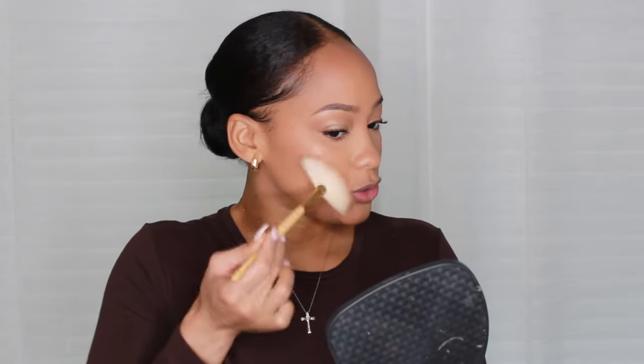So I'm just gonna take a fan brush and lightly dust that and just lightly apply this to my cheekbones. And I'm just applying this everywhere else that I want to pop. And I'm gonna go in with a regular eyeshadow brush and apply the highlighter on like my Cupid's bow, my nose, and the bridge just to get more precise application. Press that into my inner tear duct area.